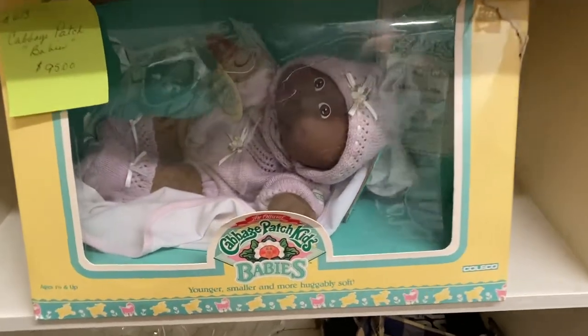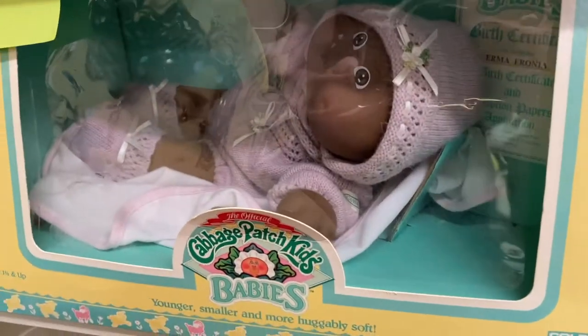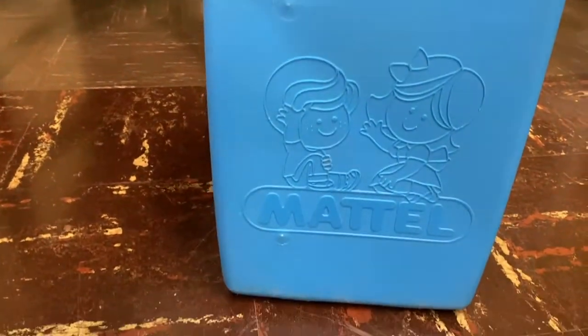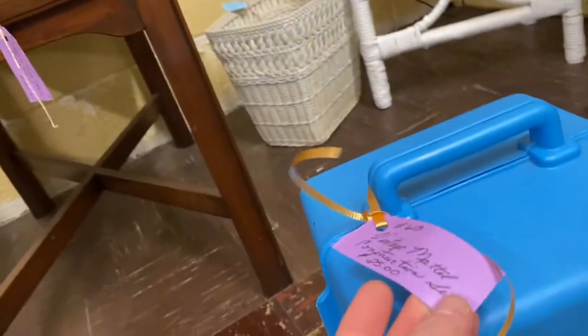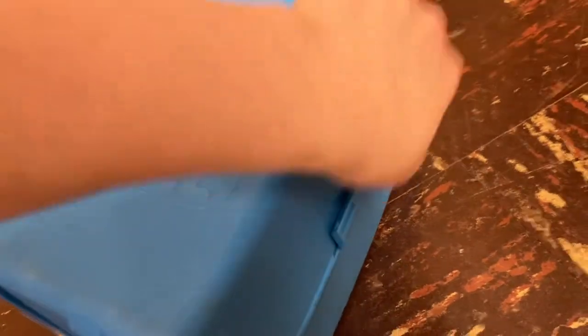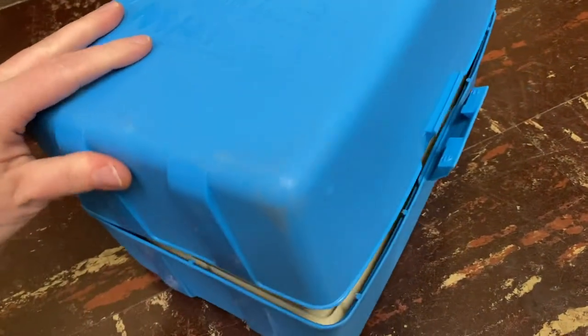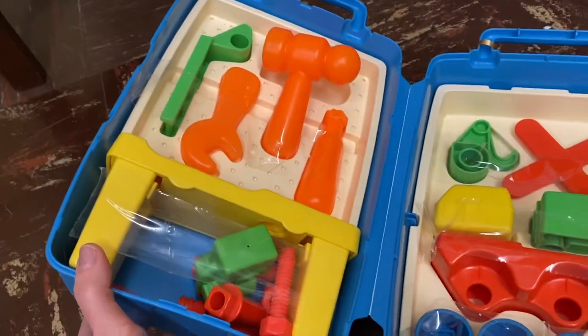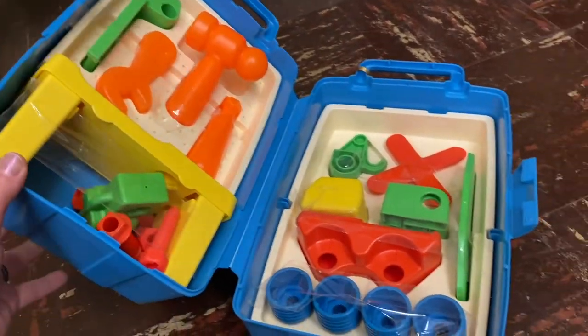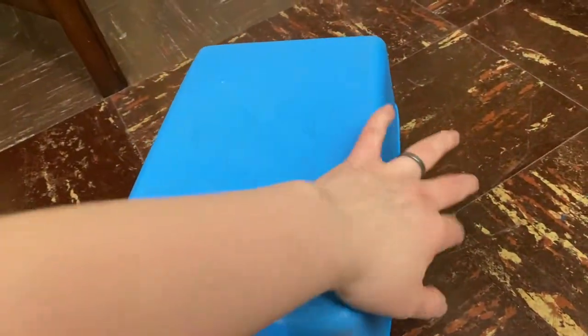We finished up at that store and headed over to a much smaller antique shop. They had a cute Cabbage Patch Kid. They also had this, which was actually pretty cute, a Mattel construction set. It was $25. If any of my kids were still young enough to play with this, I probably would have been tempted, but all of my kids are too old for this at this point, so I put it back, but it was fun to look at.